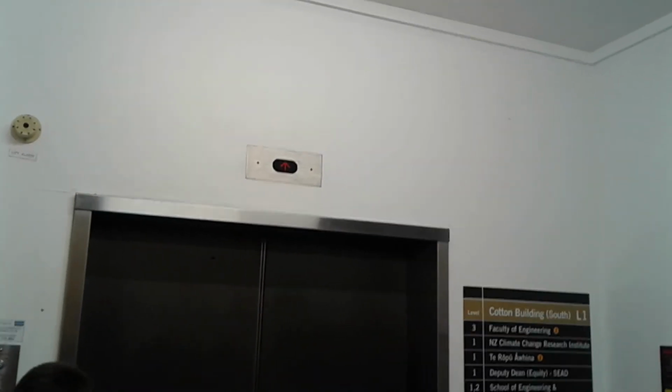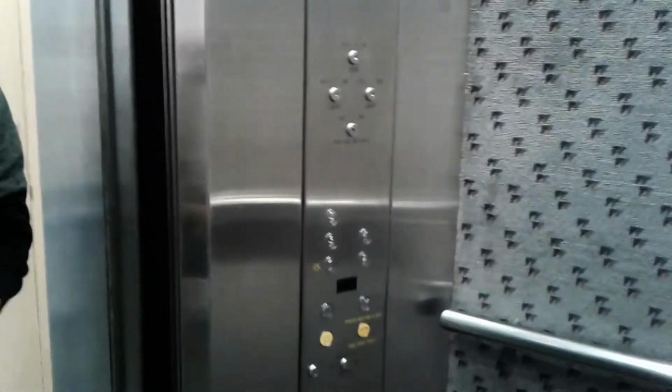Here we are, next to the other lift in Cotton Building, which is a horribly modernised express lift. It always has that up arrow. And it is an interesting cab shape as well. At the back. It's not a floor indicator though, it's only a directional arrow. This is not level with the floor, but fairly.